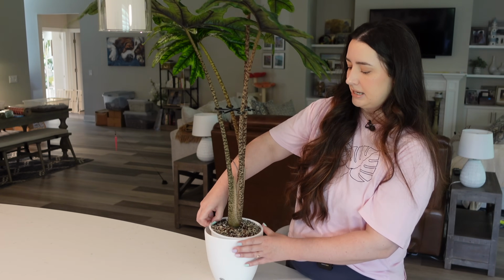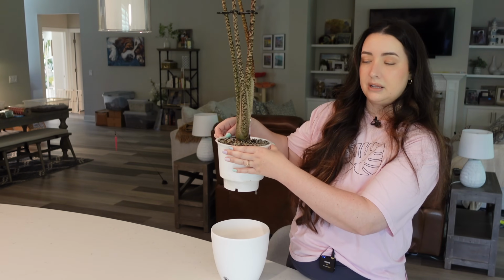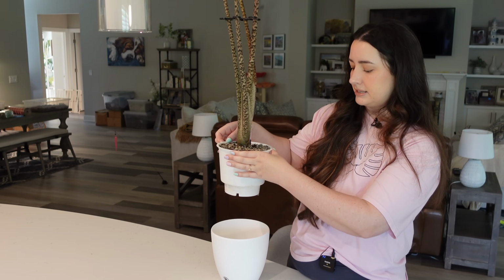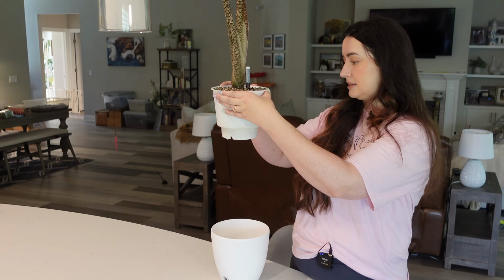Because I have her in a self-watering pot. So I have her planted in a pot like this, an inner pot, and then it sits in a little bit of water. And I actually just watered her yesterday. So she is full of water.